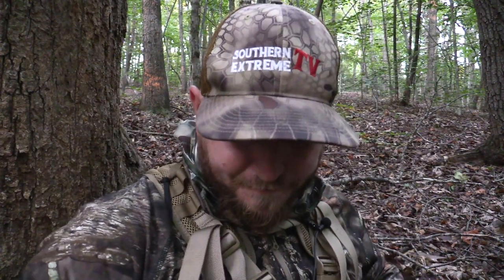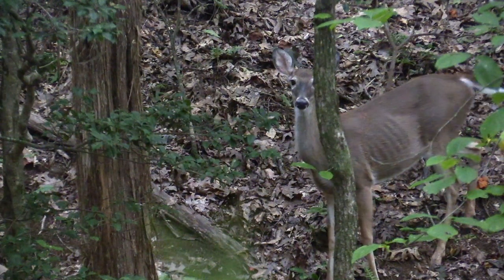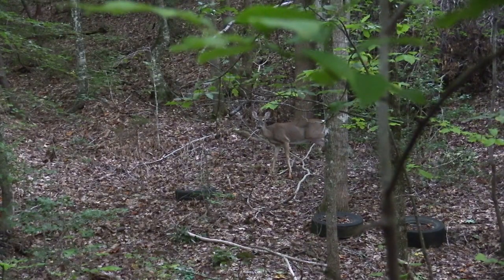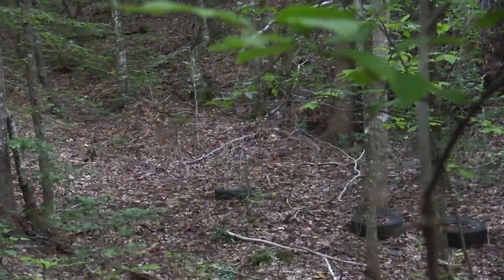Freaking doe was like 20 yards and could not figure out what I was. I have absolutely no idea if I hit that deer or not. I see my arrow down there glowing.